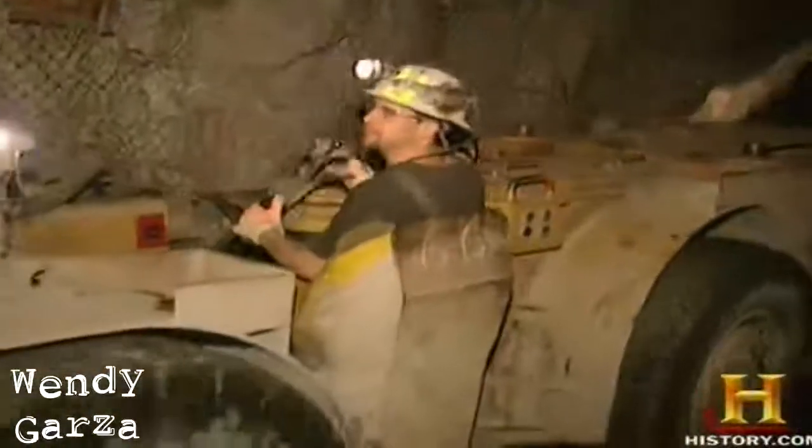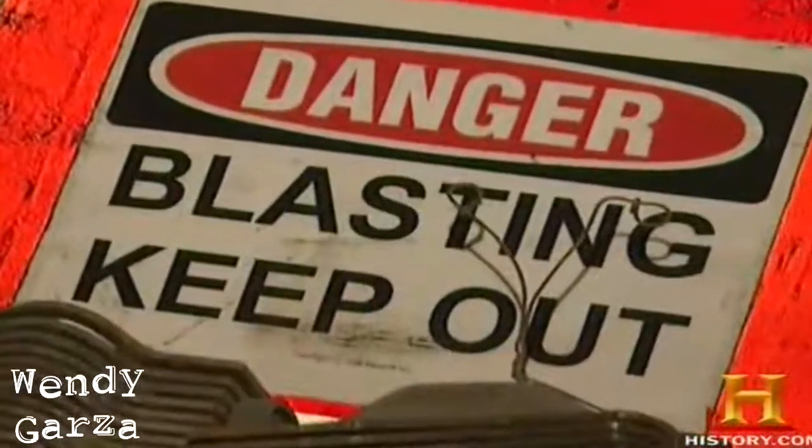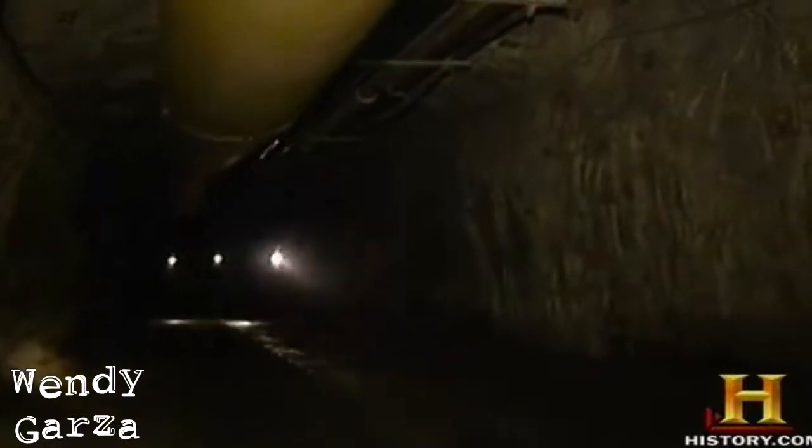In a dark place, teeming with heavy equipment, where detonated explosions are a daily occurrence, communication between workers is of prime importance. Walkie-talkies can't transmit through solid rock, so miners rely on their headlamps to relay basic information. If I move my head in a circle, that means come towards me. If I move it straight up and down, it means go away from me. If I move it like this, it means stop.